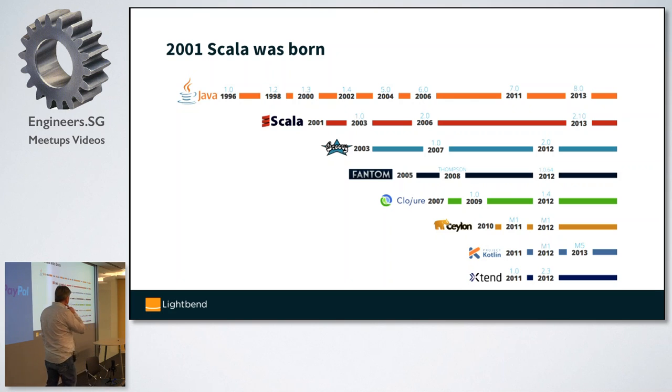Martin started this project at the EPFL initially as a research project to prove that you could take functional programming and object-oriented programming, put them together in a single language on the JVM, and give developers a choice to use whichever they wanted. He also wanted to make sure that it was an advanced language at the time, that it utilized all of the resources available, hardware that had multi-cores. I mean, CPUs that had multi-cores. That was hard to do in the Java world back then.